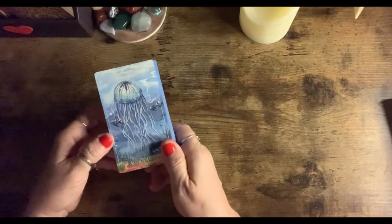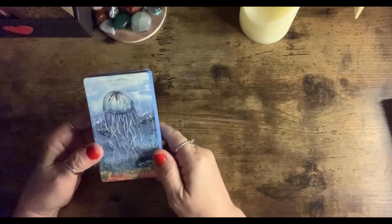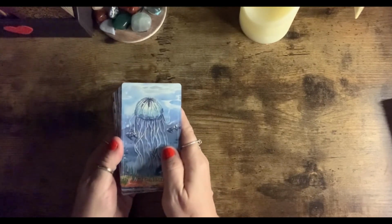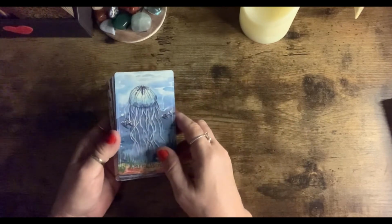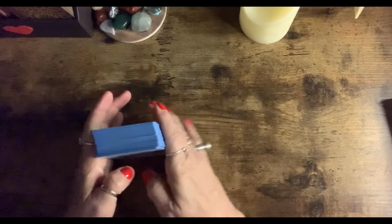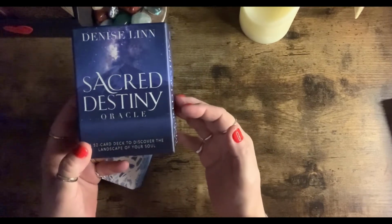And I don't know. I'm a Cancer. I'm a water sign. I have a lot of Leo in me though, but I am very attracted to water decks. But something about this deck, when I put it in my hands, I know she did the artwork using water from the ocean. I really think this is a beautiful deck. But anyway, the Oracle that I'm loving is the Sacred Destiny Oracle. And this is a beautiful Oracle deck by Denise Lynn.